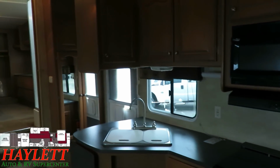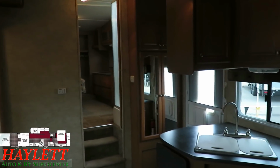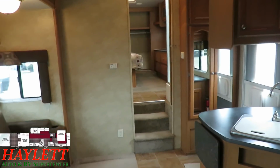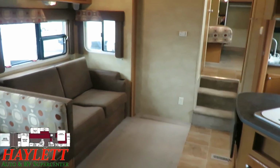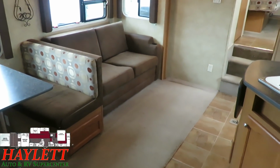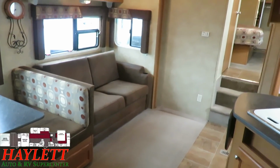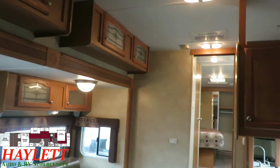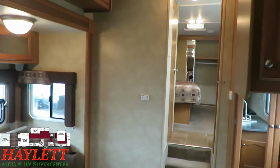Right by the door, a big coat closet, but that is also going to double as a private command center. Your controls for your slide buttons and everything are right in there so that the little people of the household, if you have some young guests over, or friends with kids that come over, they're not getting their fingers on stuff that they don't need to be pushing.